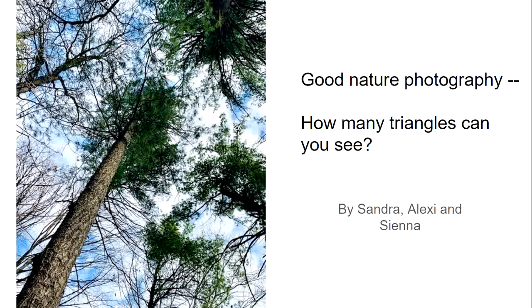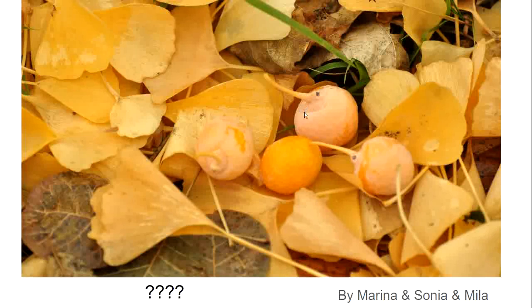This photo was taken by Alexi, and it reminded me of the principle of nature photography that Sienna taught us last week, which is that triangles draw the eye. And so I challenged the group to see how many triangles they could see in this photo, and there are literally dozens. The group was able to guess that these were things that had fallen from a ginkgo tree.